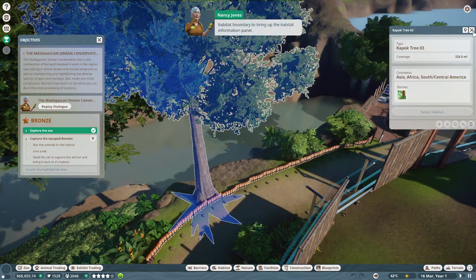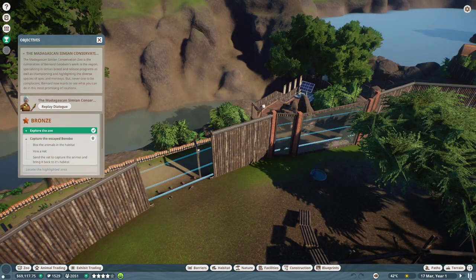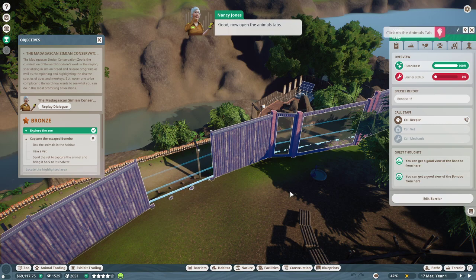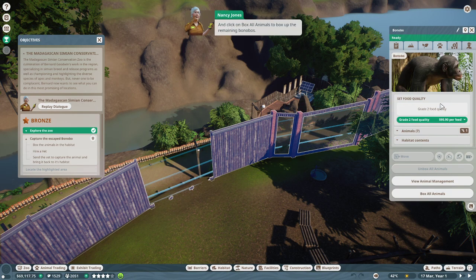Select the habitat boundary to bring up the habitat information panel. Good, now open the Animals tab. And click on Box All Animals to box up the remaining bonobos.